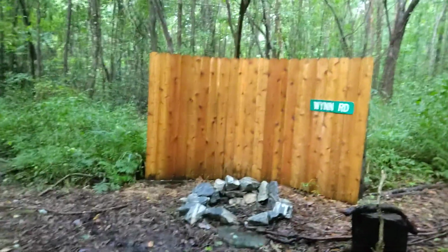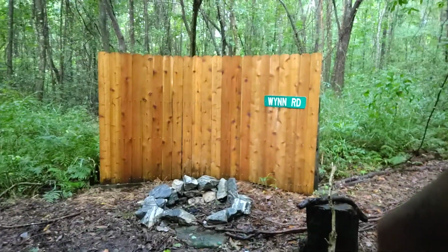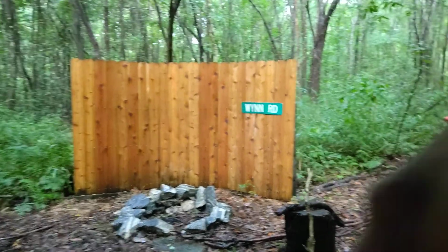Oh, there goes a chipmunk scurrying through. I don't know if you can see it over there. Right in there. I'm on the wrong side of the phone.